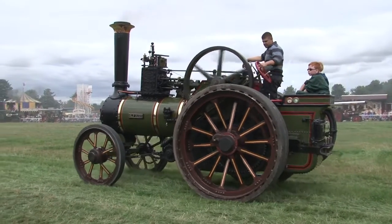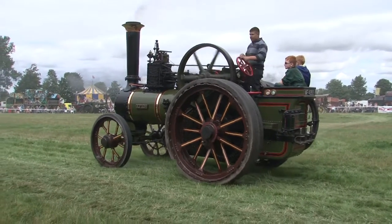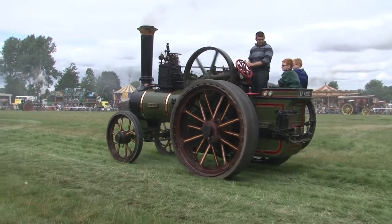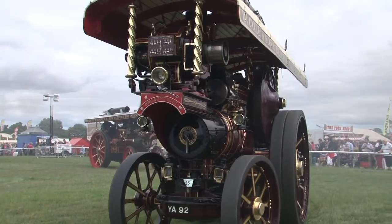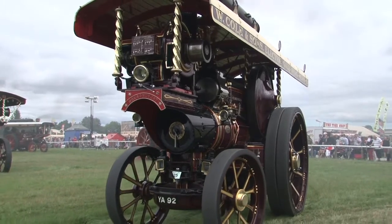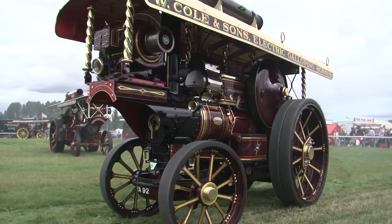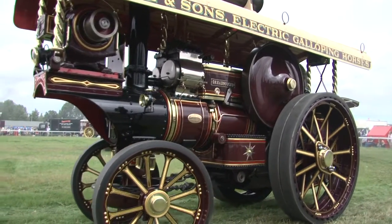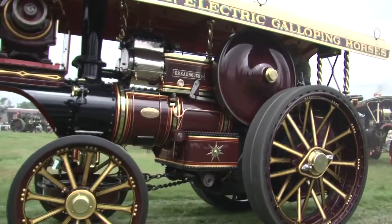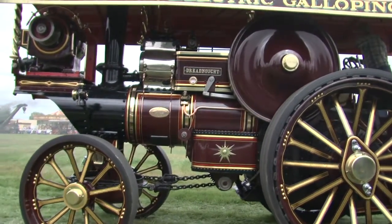Next we have number 54 in your programme, the Porter Roller. This is Venture, works for Denbighshire County Council, founded as Crapyard. It's been fully restored during 2010-11, which included a new tender belly tank, smoke box and canopy. Owned by Mr. Turner from North Yorkshire.